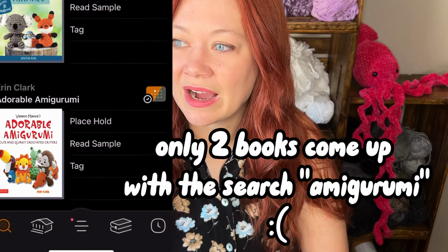But Libby's options for crochet books were really, really limited, and I believe the only one that I wanted to check out was already checked out by someone else. And so I decided to go ahead and get onto Hoopla, even though their app does not work nearly as well. It does glitch a lot for me. I don't know if that's just me, but I do have some issues with that app. But once you get past that, you can find a lot of free resources there.